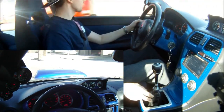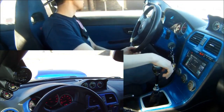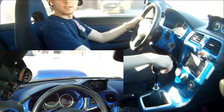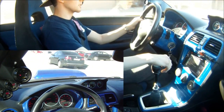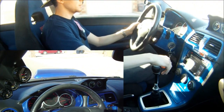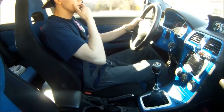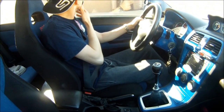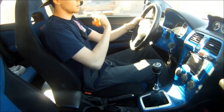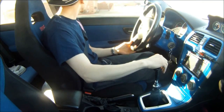So we're actually rolling around in third gear right now. Oh, there's an Evo. The rivalry, I can feel it. Evo 10. Lancer. I think this camera just shut off, so I hope that footage recorded.